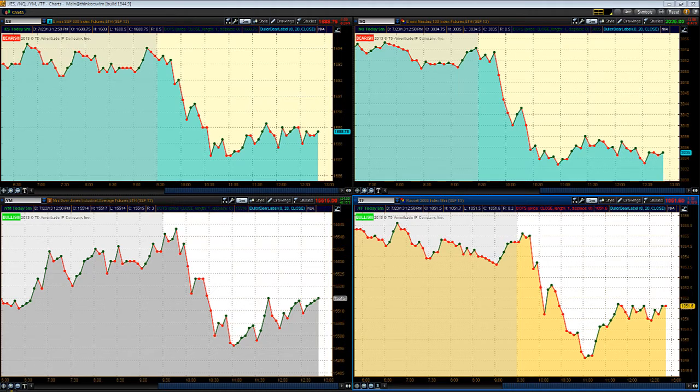As far as the currency action here, the Euro's pretty strong today. FXC, the Euro ETF there, is up 25 cents. UUP for the dollar's down 4 cents.